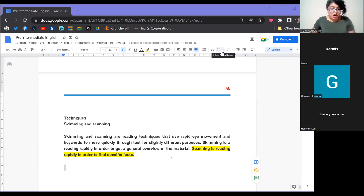Use skimming to overview your textbook chapters or to review for a test. Use skimming to decide if you need to read something at all.